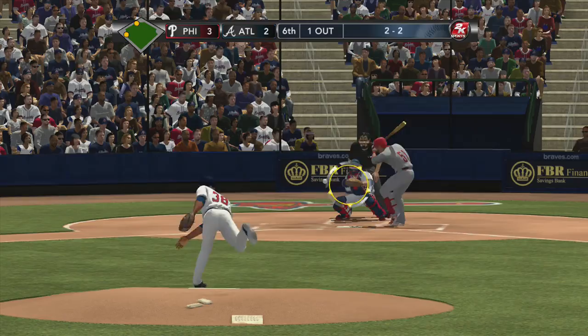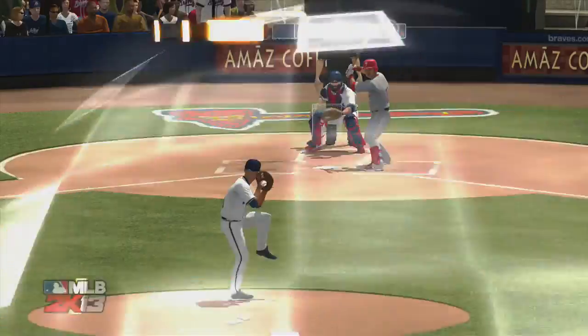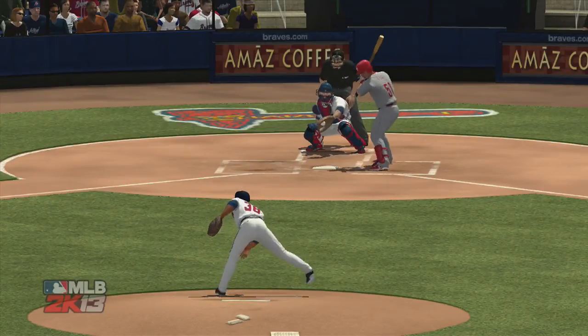Now the 2-2 pitch. Strike three. Carlos Ruiz goes down without a swing on that pitch. Let's see this one again in K-Cam. It's a changeup.